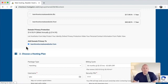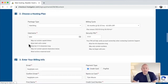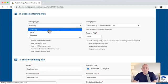What this domain privacy protection does is hide all of that information so that they can't just look up your info and send you an email or call you. So some people get really annoyed with the spam calls and the emails, but it doesn't bother me that much, and I want to save as much money as possible, so I'm just going to uncheck this. Now if we scroll down, it's going to ask us the package type, which should be hatchling or baby if you have more domain names, but we're just going to stay with hatchling.